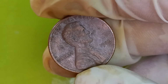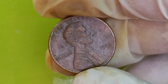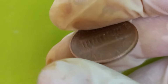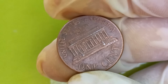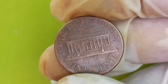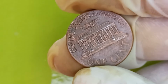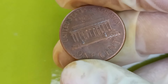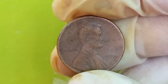Now, you might be wondering how to spot one of these valuable pennies. Well, the first thing you'll want to look for is the absence of the initials, VDB, on the coin's reverse side. If you come across a 1989 penny without those letters, congratulations, you may have just struck it rich. Of course, it's always a good idea to have your coin authenticated by a professional before getting too excited, but finding one of these rare pennies is definitely cause for celebration.